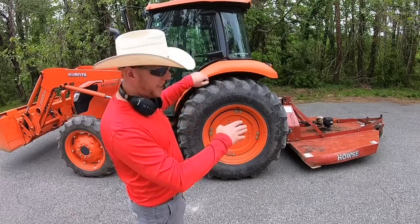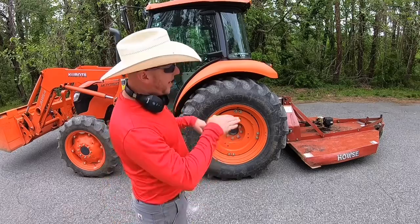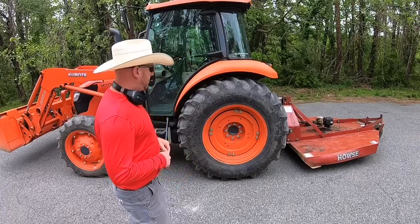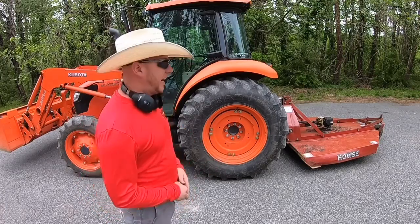This tractor will actually slide before it'll turn over, because I've had it to where I'm bush hogging and the tractor is uphill, but it's just going straight. And that's not ideal because it tears the ground up, but sometimes that's just what we have to do.